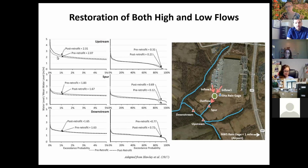And so basically our peak flows got worse at our upstream site, and our low flows got worse as well at our upstream site, our control site. So that says the rain changed. But what happened at our spur, under the post-retrofit conditions, the peak flows got better, they got lower.